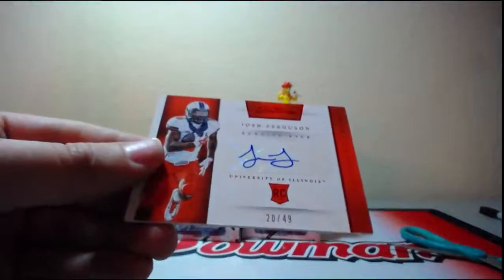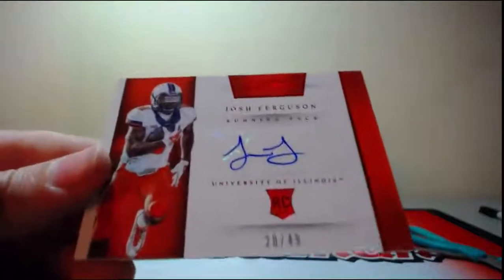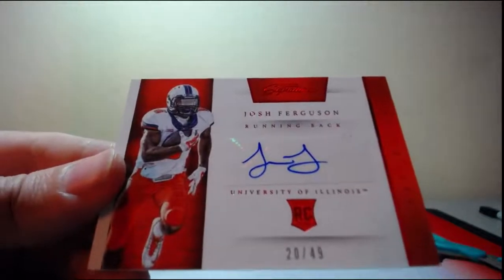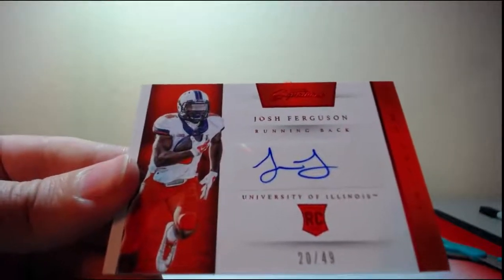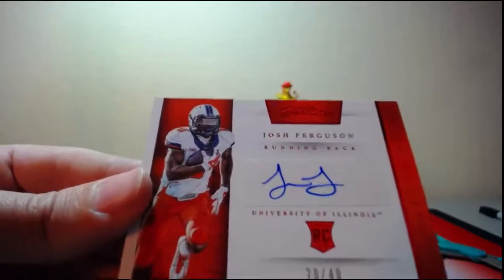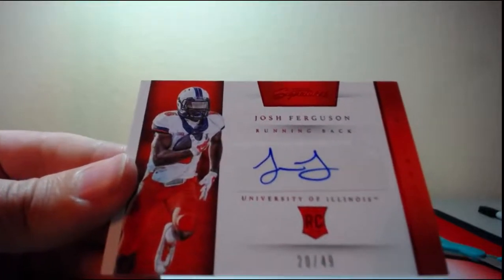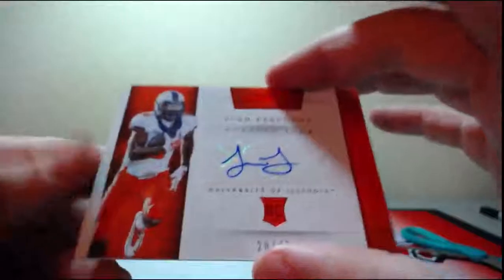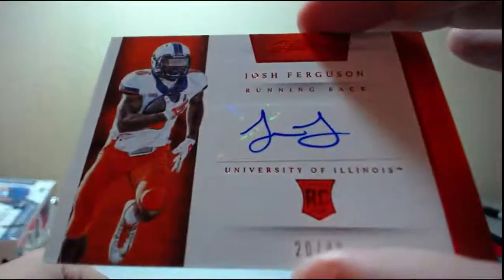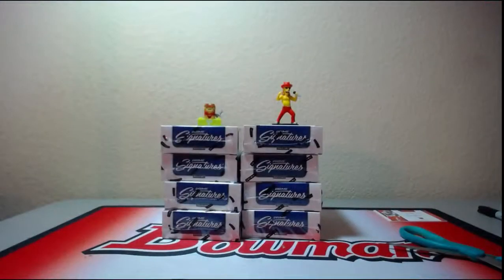And old Turd Ferguson, no, Josh Ferguson, 20/49. I don't think he's on a team because I just got an auto of him and it didn't seem like he was on a team when I checked, but let me recheck. Yep, he is not on a team. So, Mr. Ferguson will be random to everyone in the break. He is not on any team currently.